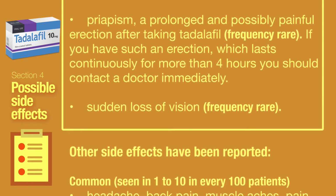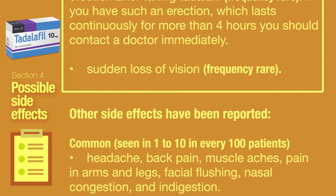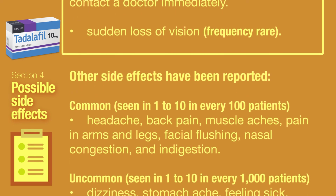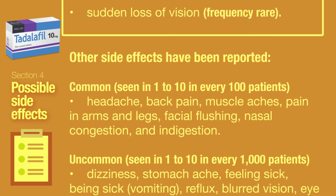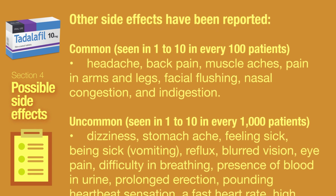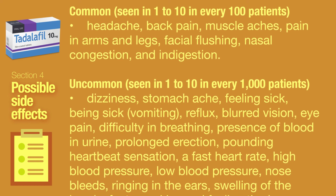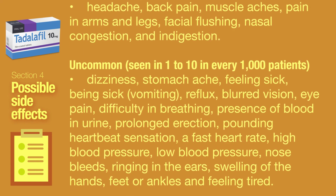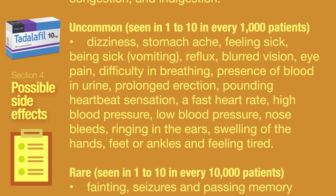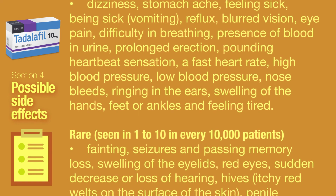Other side effects have been reported. Common, seen in 1 to 10 in every 100 patients: headache, back pain, muscle aches, pain in arms and legs, facial flushing, nasal congestion, and indigestion. Uncommon, seen in 1 to 10 in every 1,000 patients: dizziness, stomach ache, feeling sick, being sick, vomiting, reflux, blurred vision, eye pain, difficulty in breathing, presence of blood in urine, prolonged erection, pounding heartbeat sensation, a fast heart rate, high blood pressure, low blood pressure, nosebleeds, ringing in the ears, swelling of the hands, feet or ankles and feeling tired.